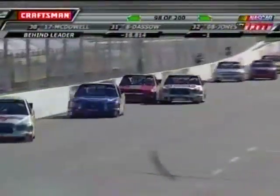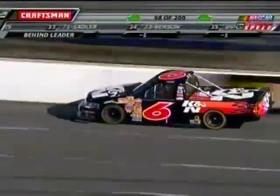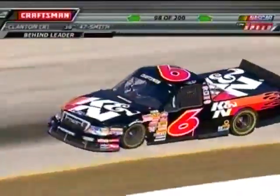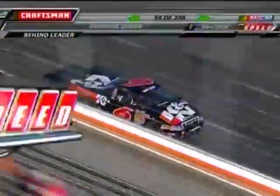Travis Kvapil running in the 7th position, just in front of Denny Hamlin. What's going on with Kvapil, Adam? Well, it wasn't 15 laps ago, maybe less than that, Rick. He was running in the 4th spot, but he lost his rhythm. And the reason why he lost his rhythm, a little help from Rick Crawford.